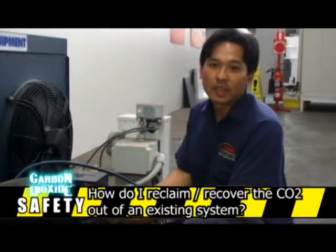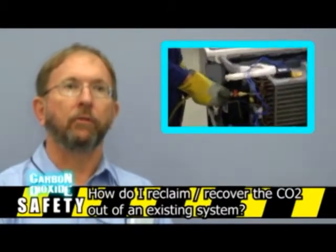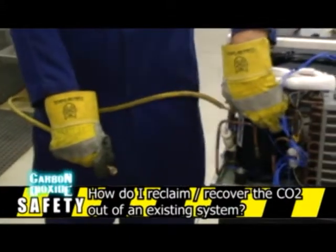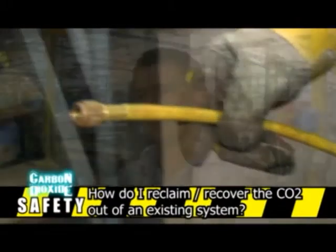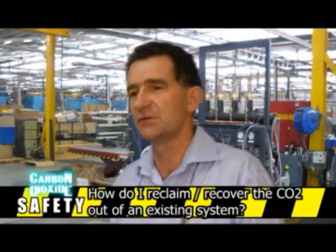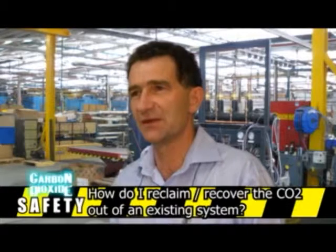How do I reclaim CO2 out of the system? CO2, or R744 as we know it, is not classified as a controlled substance and therefore can be released directly to the atmosphere. You don't need to actually recover or reclaim CO2 because it's a naturally occurring substance. But you do need to exercise a lot of caution when discharging the CO2. It should be done only into a very well ventilated area.